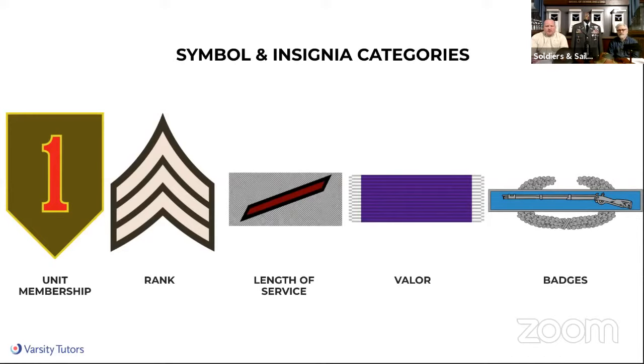And finally, the last category is badges. And I'm going to also throw in there badges and pins. These are two other ways that just additional insignia and symbolism that you see that tell you about a soldier's service, maybe what their job was, what they qualified for. All different things can be deciphered from different badges and pins. So really, in general, these are the main categories that we are going to focus on when we examine a uniform to try to learn about a soldier's service.